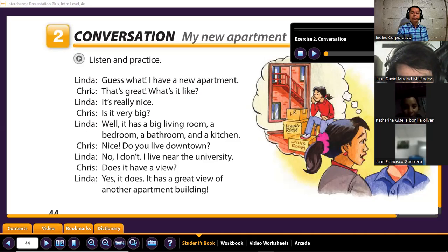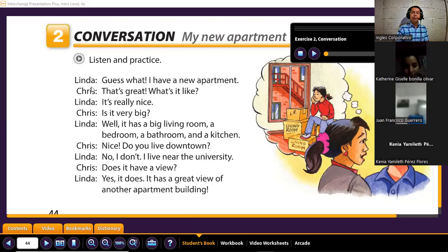I have a new apartment. That's great. What is it like? It's really nice. It is very big. Well, it has a big living room, a bedroom, a bathroom, kitchen. Nice. Do you live downtown? No, I don't live near the university. Does it have a view? Yes, it does. It has a great view of an apartment building.